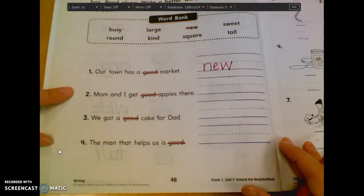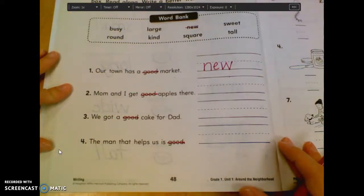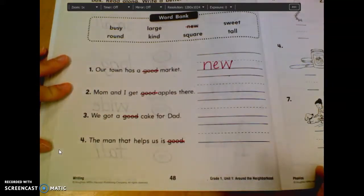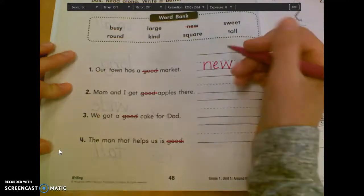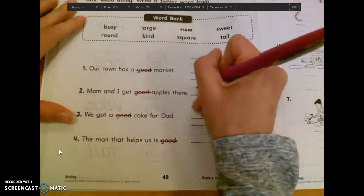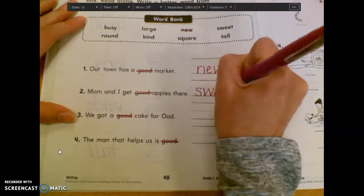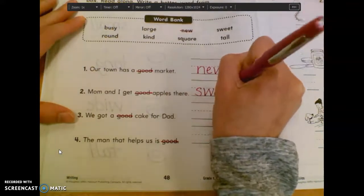Number two, Mom and I get blank apples there. What word could we use instead of good? Caitlin? Sweet apples. Mom and I get sweet apples there. Good. S-W-E-E-T. Sweet.